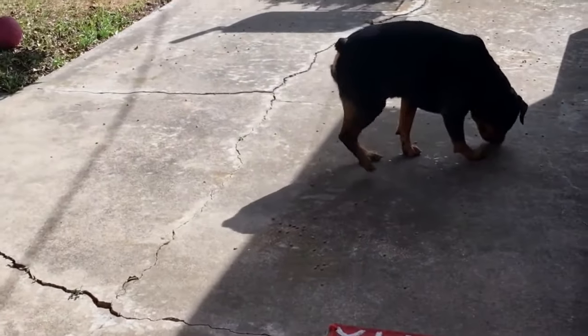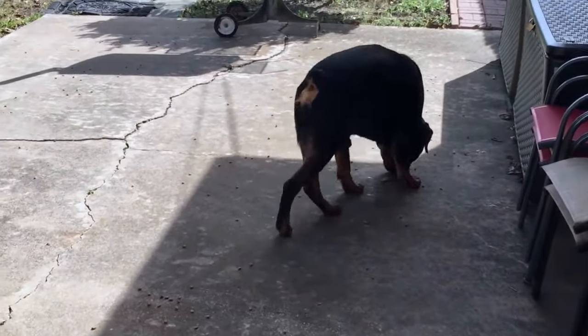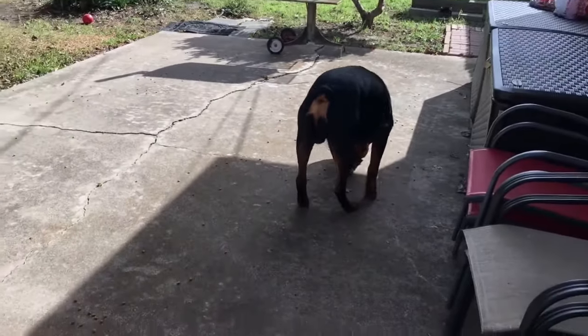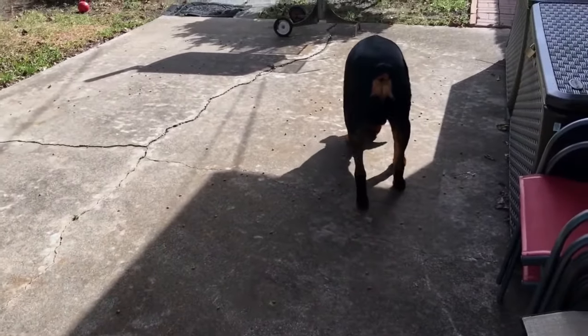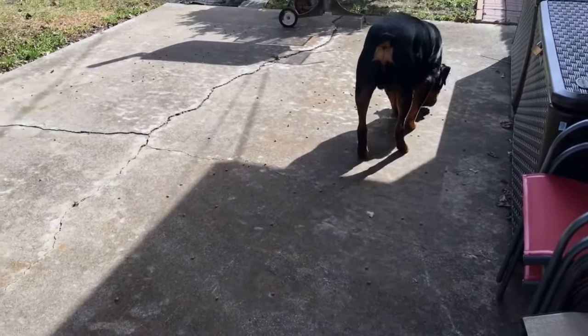So he actually has to go through and find each piece of kibble. Zoom out. This is about a cup of food, so that takes probably a good 8 minutes or so. And he looks like a little vacuum cleaner going through and getting it.